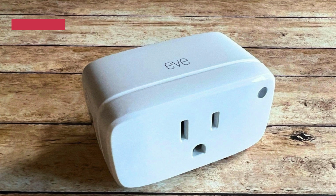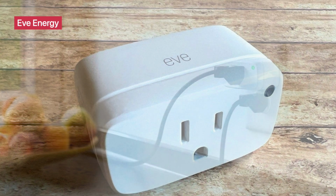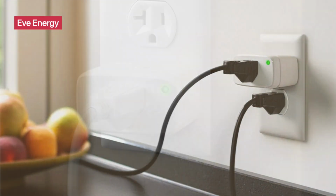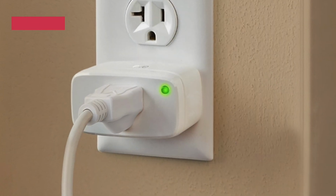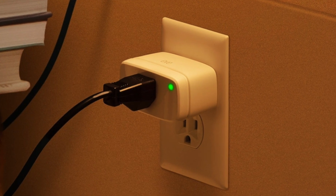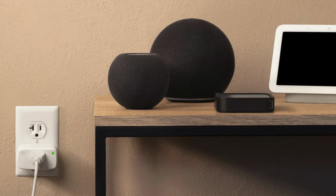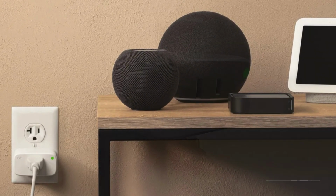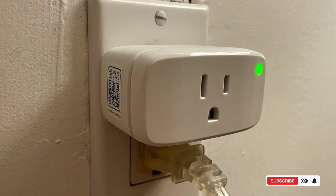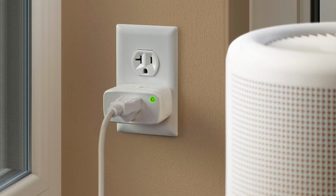The Eve Energy Smart Plug is designed for secure smart home automation, featuring Matter-over-Thread technology for fast and reliable connectivity. It works with Apple Home, Alexa, Google Home, and SmartThings, ensuring broad compatibility. With 100% privacy protection, it operates without cloud dependency, making it ideal for users who prioritize data security. Additionally, it provides real-time energy monitoring, allowing users to track power consumption and optimize energy usage.